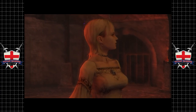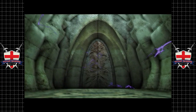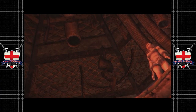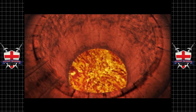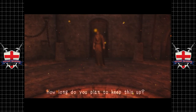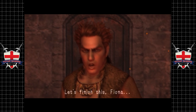Careful how far you step back, Fiona. There is a big pit in the middle of the room. Just saying. Wonderful. Your effort is for naught. How long do you plan to keep this up? Let's finish this, Fiona.